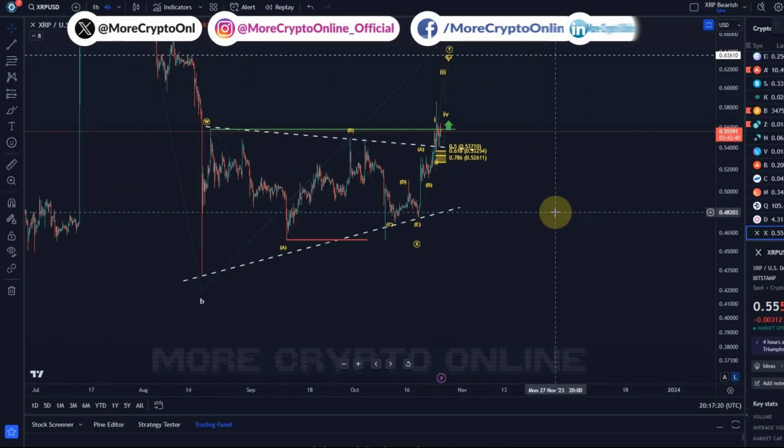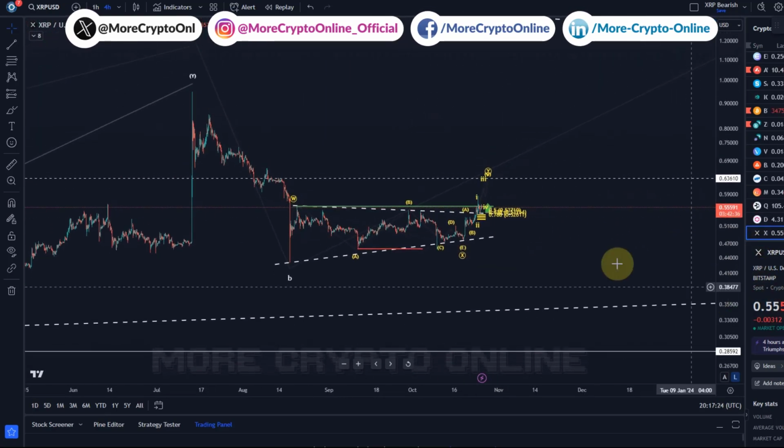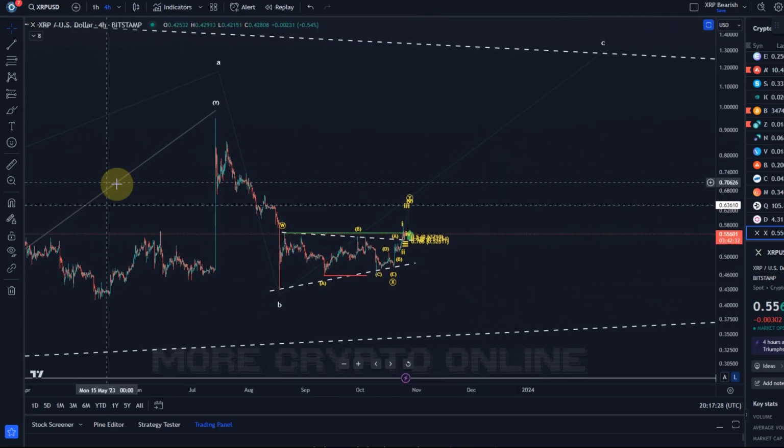So not much happened today. I want to zoom out to the 4-hour chart. There are basically two main pathways that XRP can take. XRP hasn't yet given us a clear sense of which way it wants to go, really.